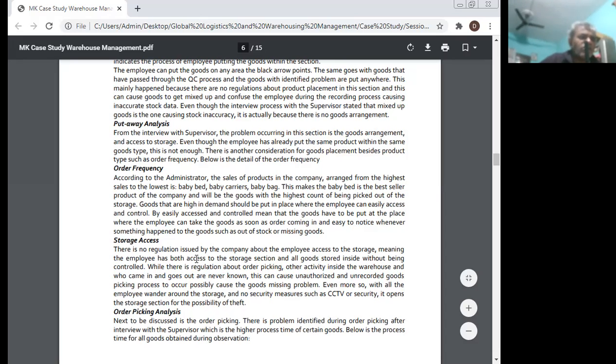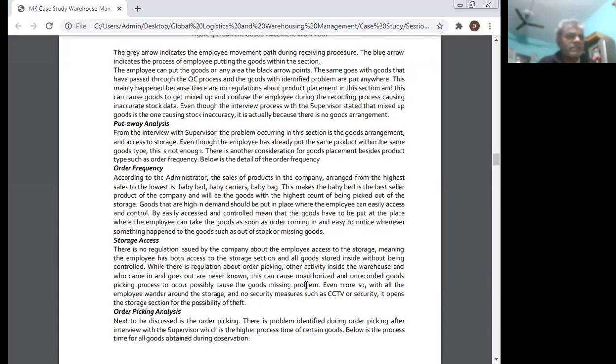Storage access: there is no regulation issued by the company about employee access to the storage, meaning the employee has access to the storage section and all goods stored inside without being controlled. While there is regulation about order picking, other activity inside the warehouse and who comes in and goes out is not known. This can cause unauthorized and unrecorded goods picking to occur, possibly causing the missing goods problem. Even more so, with all the employees wandering around the storage and no security measures such as CCTV or security guards, it opens up the possibility of theft.